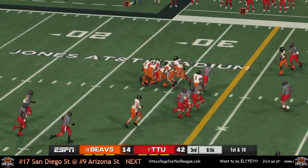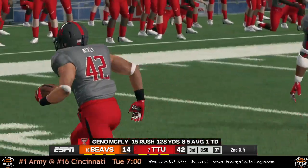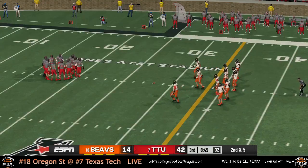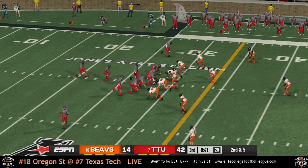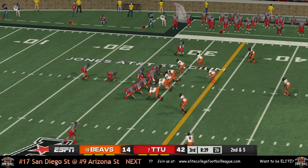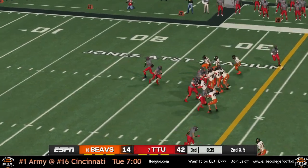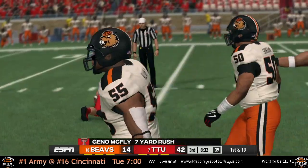On the ground, up the middle. He might have a chance. Nice run to the outside. That's good for a gain of 5 yards. That brings them second and five from their own 28-yard line. Second down. Texas Tech comes to the line holding that commanding lead. And he tackles them hard at the 36-yard line.